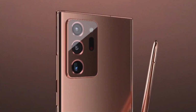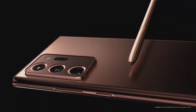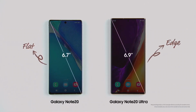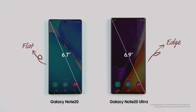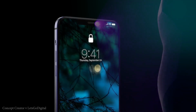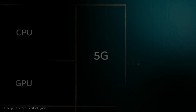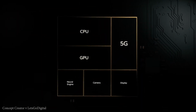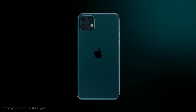I believe that the Galaxy Note 20 Ultra will have a little bit of an edge in the camera department, and it will have some edge over the battery as well. Other than that, I feel that the iPhone 12 Pro Max is going to have a great design, and it will also come with great specifications inside. And one of the important things which Apple is going to provide is 5G compatibility in their devices.